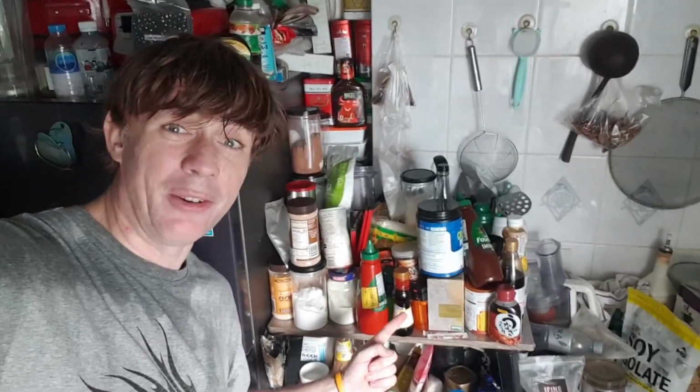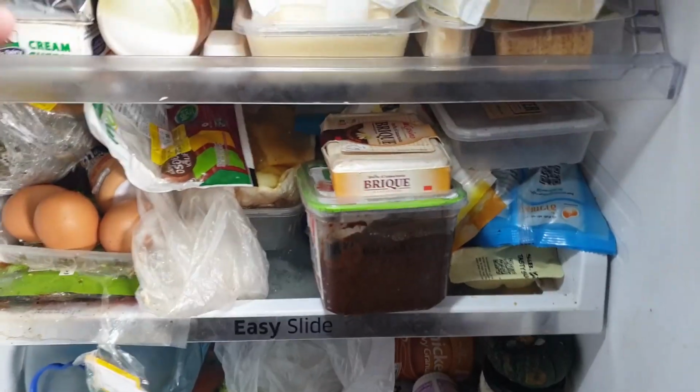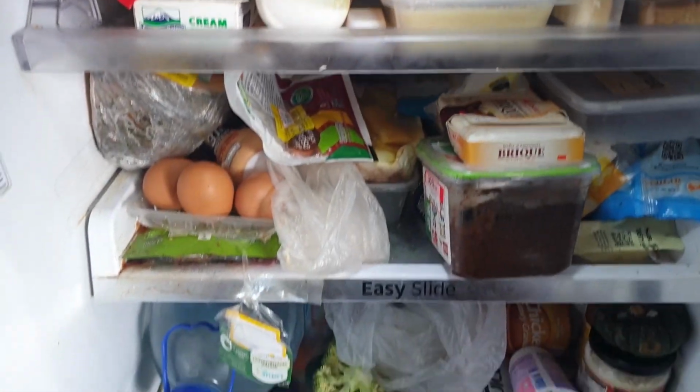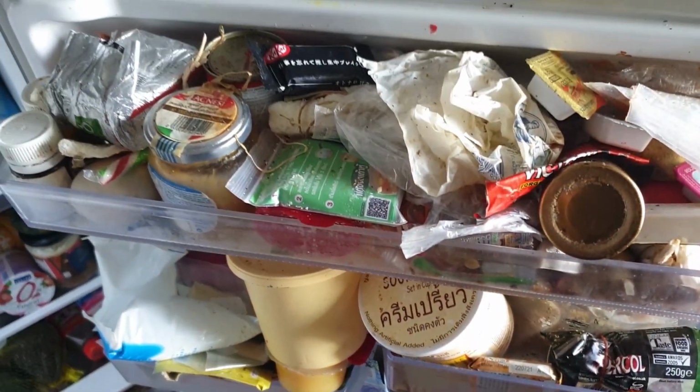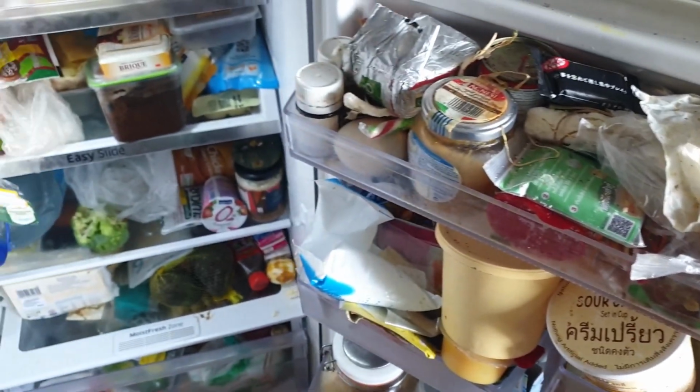So while the pork's cooking in the air fryer, it's time to clean out my fridge. See, freaking hell, I've got so much food. Unfortunately the ice and stuff has melted and the chili sauce has gone everywhere, and it's made a bit of a mess in here. So I'm going to have to give it a little clean, and I want to know what I've got as well. I think some stuff has got pushed to the back. So it's always good to clean out your fridge. It needs bloody cleaning. I'll be back to you after I've finished.